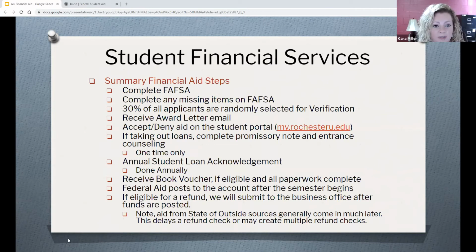And once each item is completed, so if you only have one, or if you have 3 or 4, once all of them are completed in our system, then we will email you your award letter. So you'll receive an email from our office saying, congratulations, you've been packaged with financial aid. It'll give you the steps to go and accept or deny the aid on the student portal, which is myrochesteru.edu. If you're taking out loans, you'll complete the promissory note and entrance counseling, and that's one-time only. Promissory notes and entrance counseling are good for 10 years. So once you do it, it's good for 10 years.